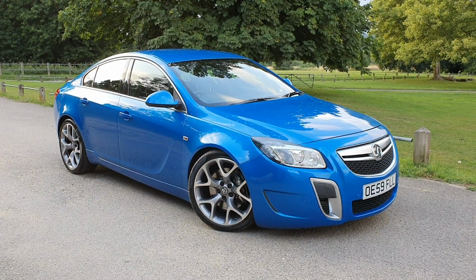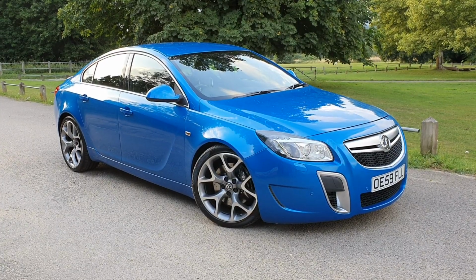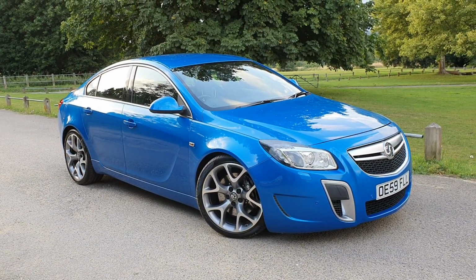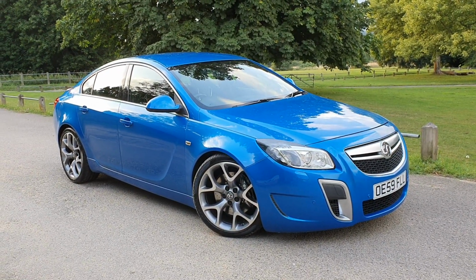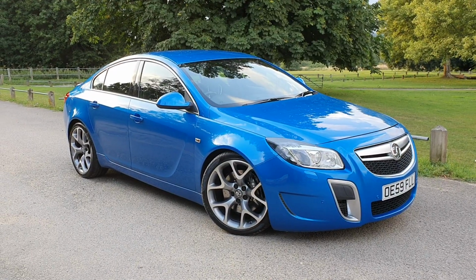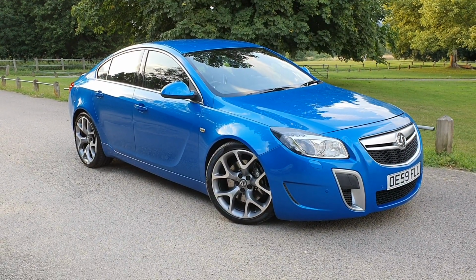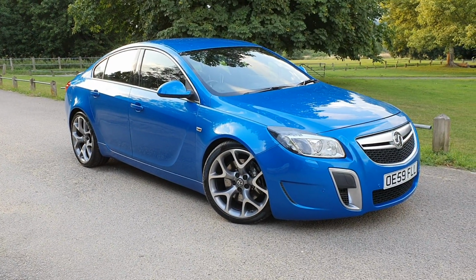Hi, this is Monty from Moat Park Vehicles, and here's another one of our detailed vehicle appraisals on a car that's just recently come into us. This is our 2010 59 plated Vauxhall VXR, so 2.8 V6 turbo 4-wheel drive. And if you know what you're looking at, you'll know all about these cars.